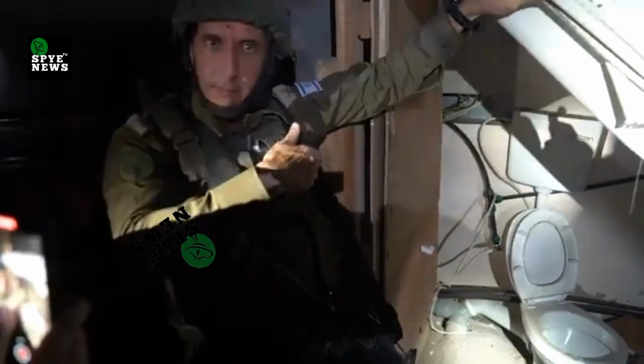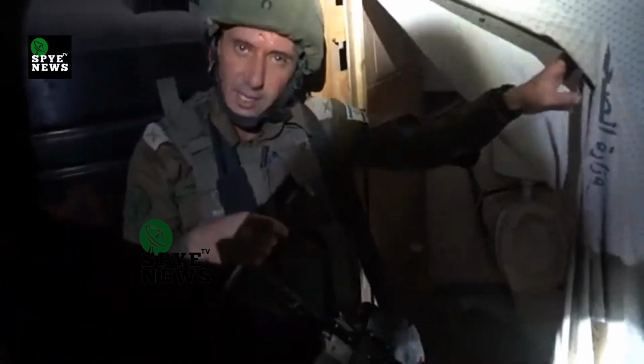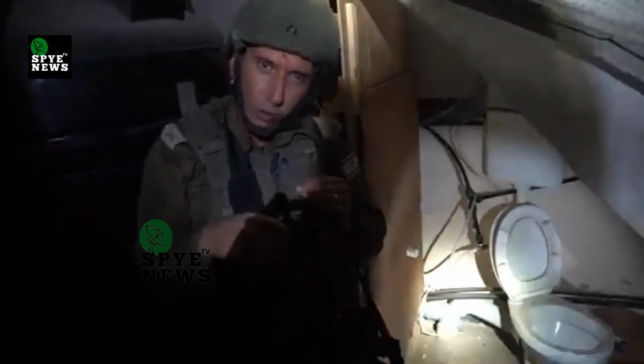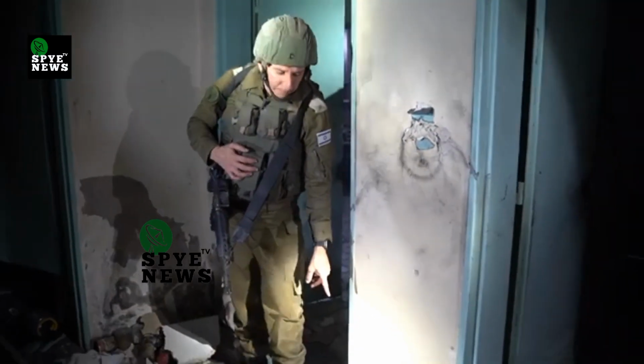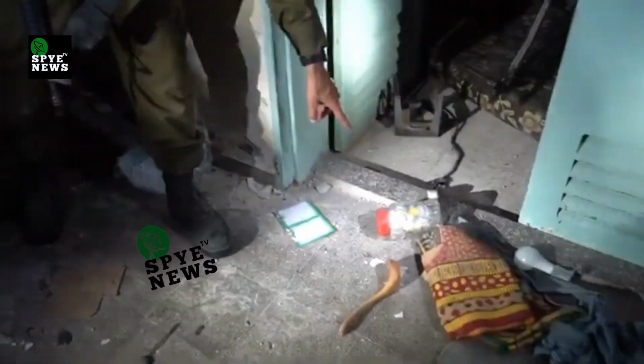We're now looking at an infrastructure. You don't need to build something improvised in a hospital basement unless you want to hold someone in the basement, you don't want anyone to see him. Again, we're in the same basement, and here we see diapers. We see diapers.